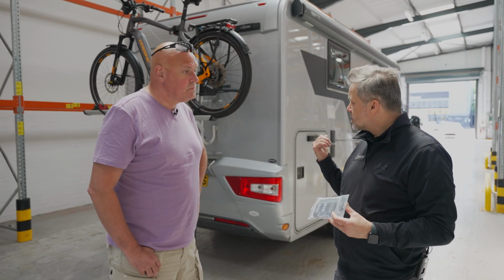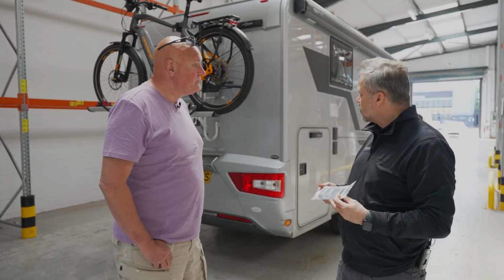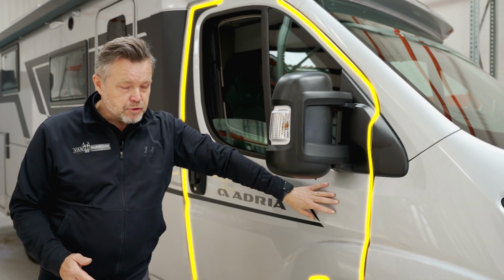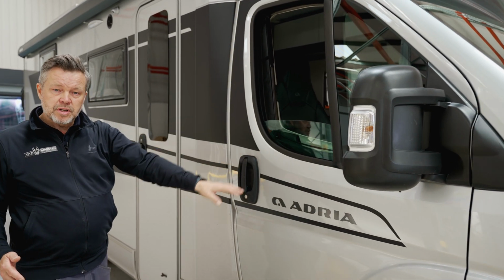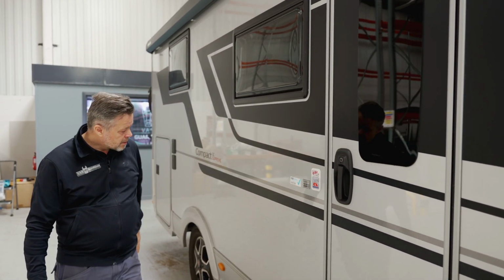So, Kev, you've seen the installation, it's quite quick and simple to install it. Yeah. What VanGuardian does effectively, as you've seen, is provide protection for the whole of the camper van, for all the vulnerable areas on and around it. Could you tell us a little bit about your background?